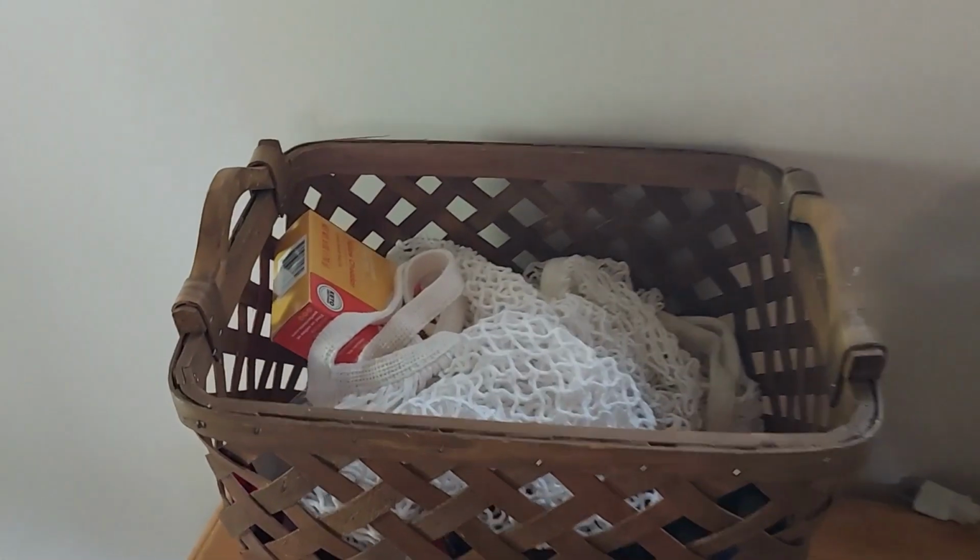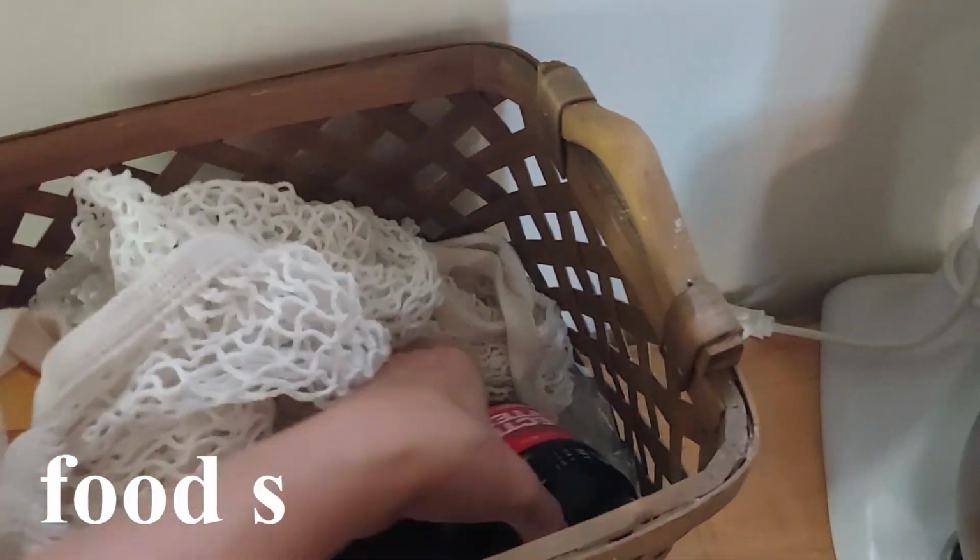Here I have some random drink mixes and other little snacks just kind of stuffed in a basket. Out of sight, out of mind.